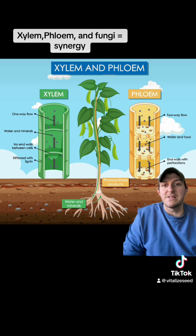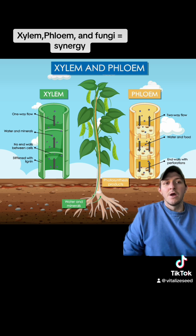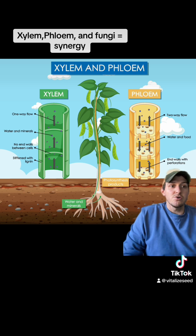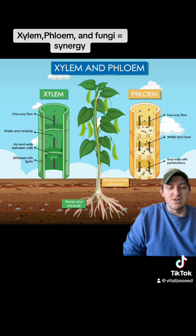The phloem is going to be transporting organic nutrients. It's a byproduct after photosynthesis occurs. So that's going to be transporting things like sugars and other organic nutrients into the roots, into the leaves, etc. So think of that byproduct we often talk about, root exudation. You need that to occur.